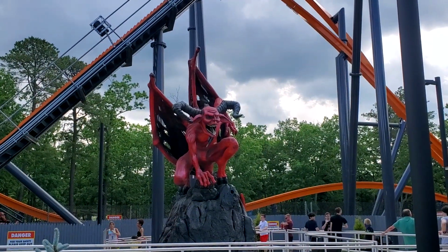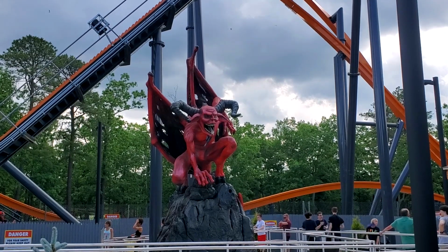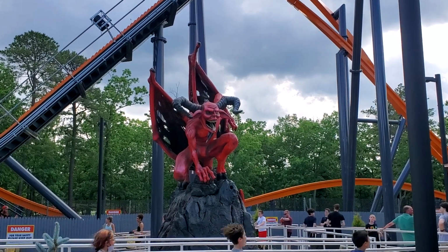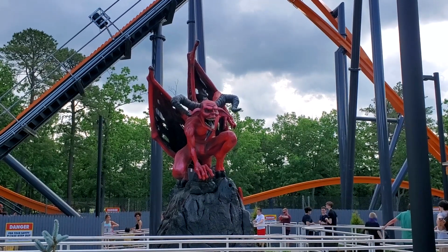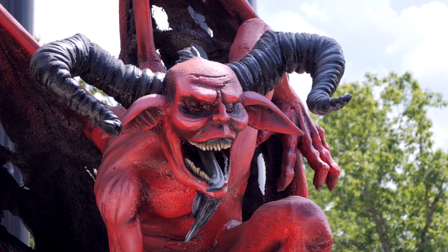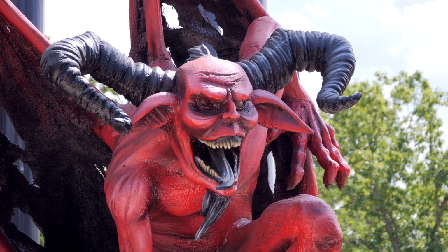The other thing it seems that they kept around was this statue, which formerly was in front of Diablo, or El Diablo, that Larson loop over at El Toro. Hey Diablo, where you been hiding? In the back, eating Takis. Takis? Yeah, just so many of them. Oh, okay. So let's talk about the ride experience.